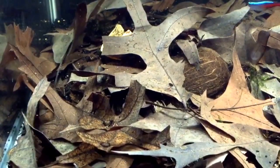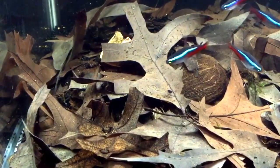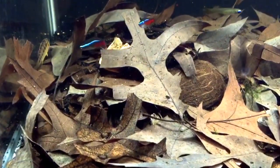We're not with the Cacatuoides, but if you want to play hide-and-go-seek with my female Winkelfleck, maybe you can see her off to the left. Well, there she is. She came out.